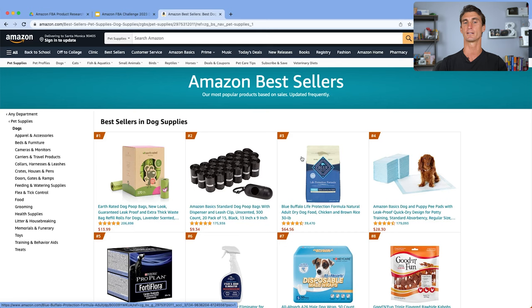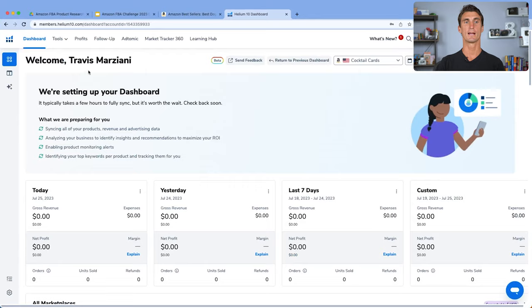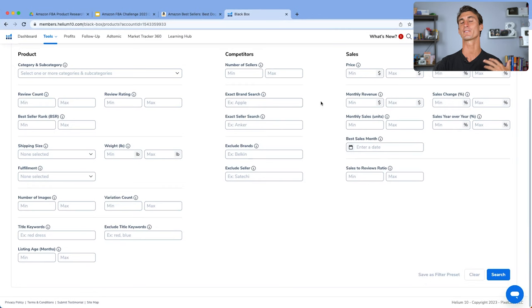The next tool that we're gonna be using is this black box tool. And the black box tool allows you to basically use Helium 10 to get a ton of different products. You're gonna go over into Helium 10 and then go into tools, select the black box tool, and you can put in some information about the kind of products that you wanna sell. I'm gonna show you how to do all this later, so don't worry if this is just a quick overview. You'll put in the information and then Helium 10 will spit out a ton of products that meet your criteria. The next tool that we're gonna use is the Cerebro tool.